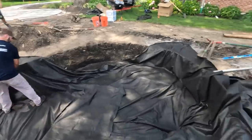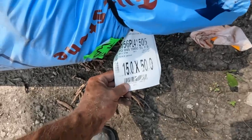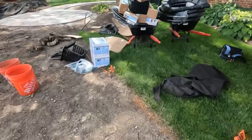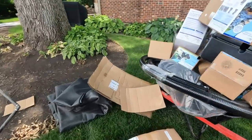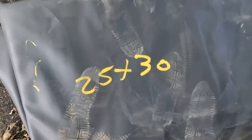We've got, let's see what we got over here for liner size, shall we, boys and girls? It's a 25. What do we got here? This is our streamliner, 15 by 50. And if you wanted to see how all of our stuff comes shipped to us, they get shipped to us in wheelbarrows, as you can see. Over here, we have a 25 by 30. This is our pond liner.